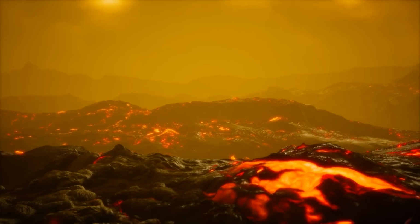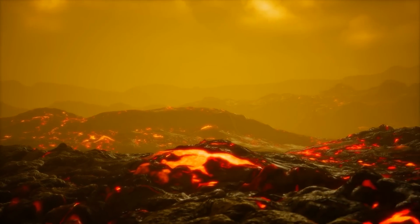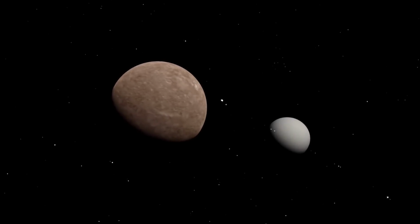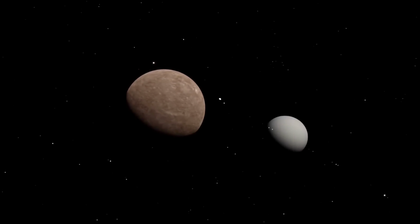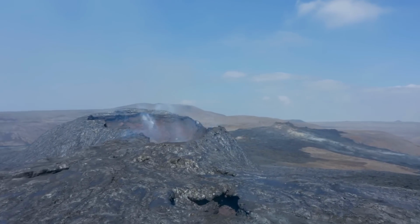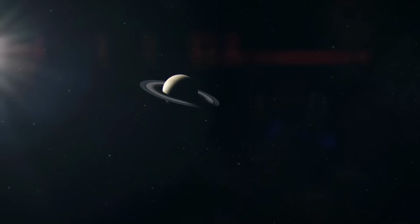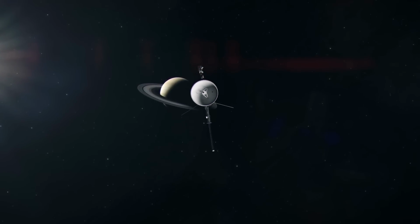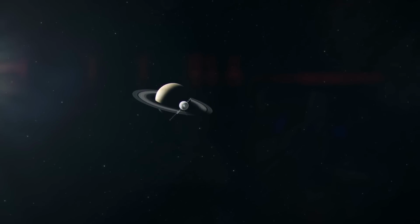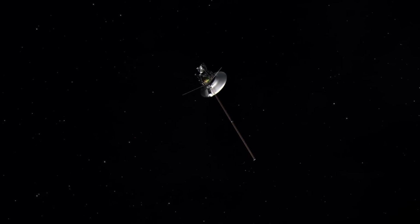As one of the innermost large moons, Ariel experiences tidal forces from Uranus that could generate heat through friction within its interior. These tidal forces are not as strong as those affecting moons like Io or Enceladus, but they may have been sufficient to sustain periods of internal activity during Ariel's early history. The evidence for Ariel's volcanic past remains indirect, as no spacecraft has provided detailed observations of its surface since the Voyager 2 flyby in 1986.